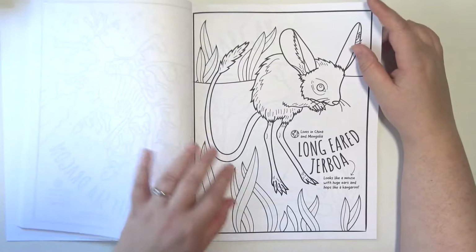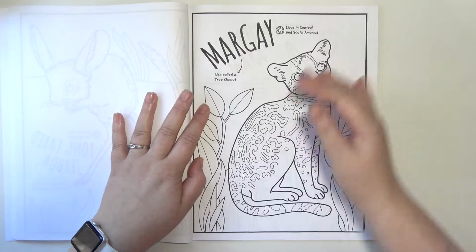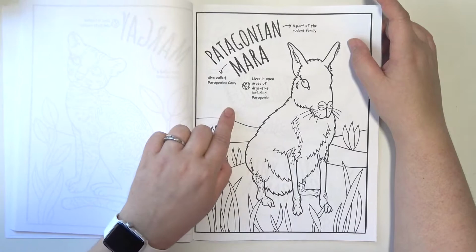This is the long-eared gerboa, I don't know. Looks like a mouse with huge ears and hops like a kangaroo. Lives in China and Mongolia. A margay, I'm not sure. Also called a tree ocelot, lives in Central and South America. Patagonian mara, also called Patagonian cavy, lives in open areas of Argentina, including Patagonia, a part of the rodent family.